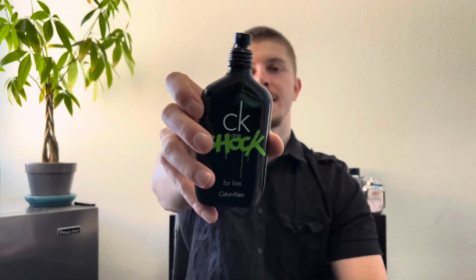Performance on here is all right. I get about 5 hours, but like I said, this stuff is so cheap. You can spray it on as much as you want. You don't need to worry about it. Definitely a fantastic option. This is a must buy in my opinion. No matter how big your collection is, how small your collection is, I think there is a place for CK One Shock in it. Coming in at number 1, CK One Shock.